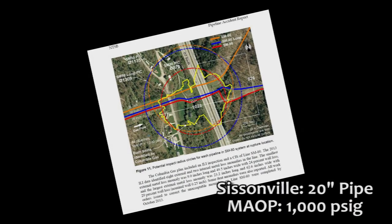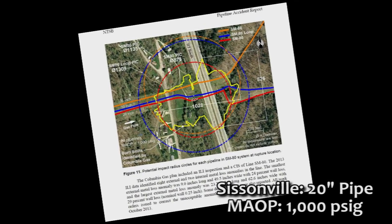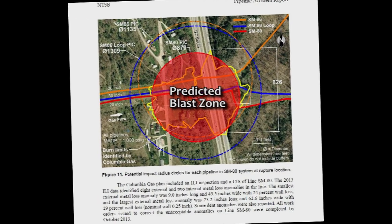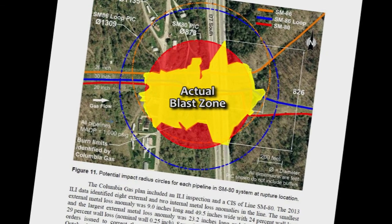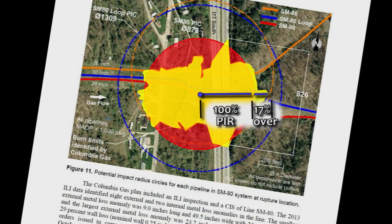So this is Sissonville, a 20-inch pipe with a maximum allowable operating pressure of 1,000 PSIG. You can see the predicted blast zone in red, and in yellow, the actual area that was burned. The yellow area does exceed the red area by 17%.